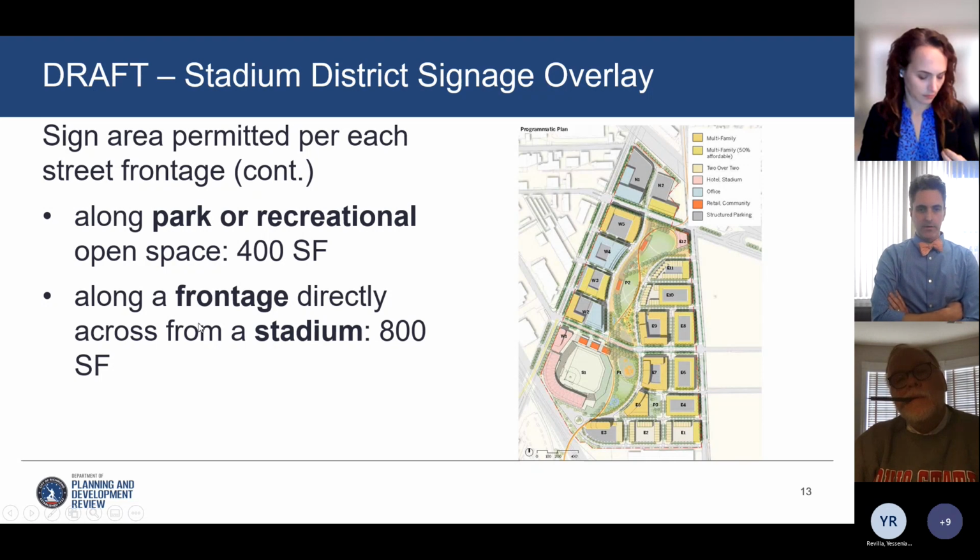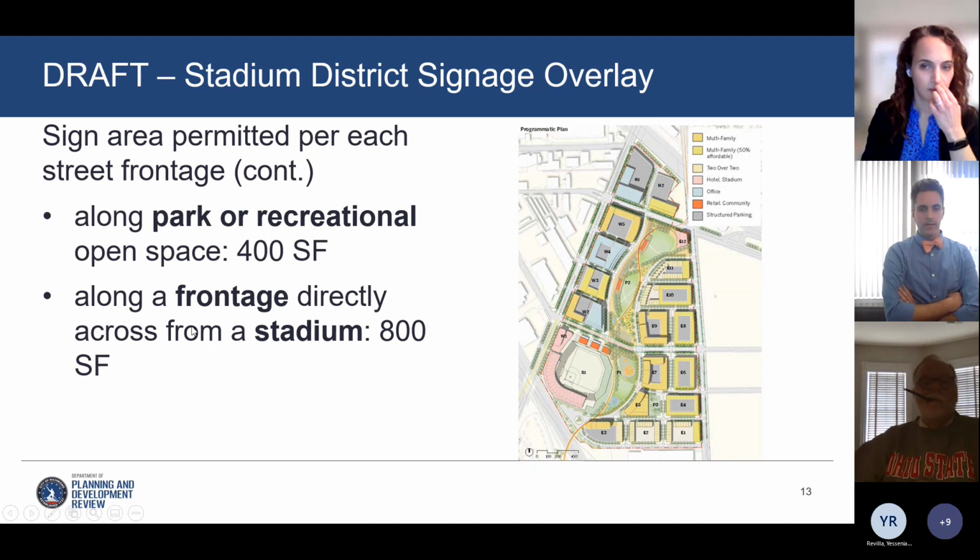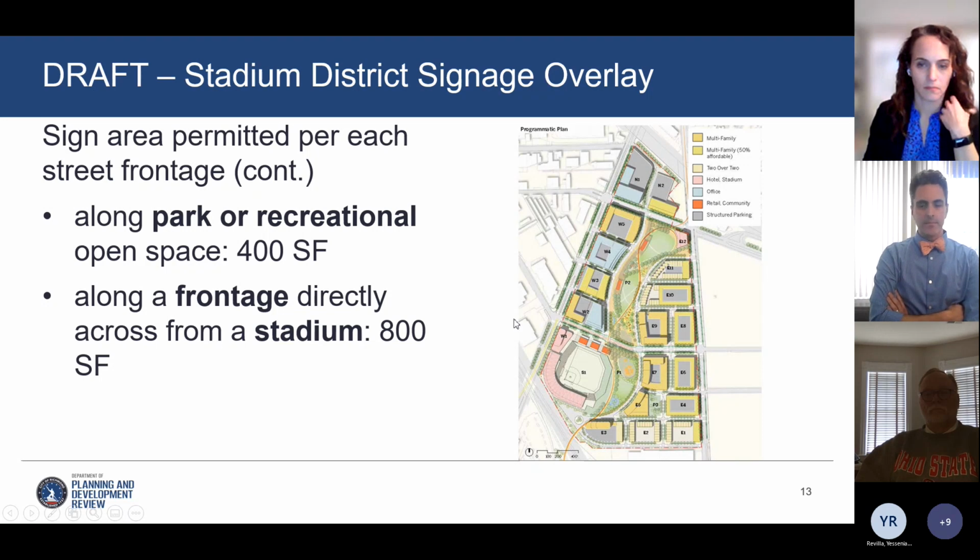In terms of the stadium pieces, the thought was that if the stadium is going to have a pretty porous or open interface and the outfield, you know, looking at signage, not only for the stadium, but to be placed on buildings that are fronting or adjacent to the property with advertising directed back in towards the stadium properties.